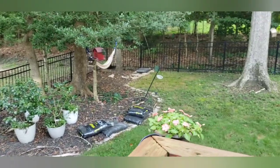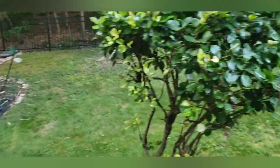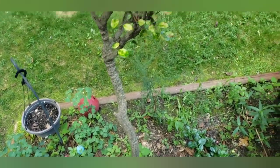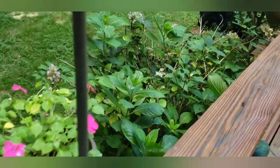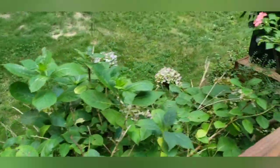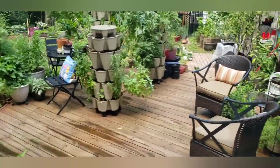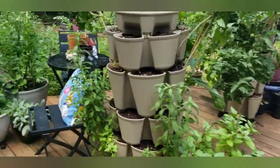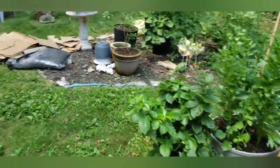Camellias. Got some heuchera back there. We're not going to walk in the grass today. It might still be a little bit wet. This is all still a work in progress. There's columbine down there, carex. Here's my hydrangea. I've got tons of mint down in there in front of the deck. So we talked about all of this in the last garden tour, so we're not even going to go look at anything here on the deck.